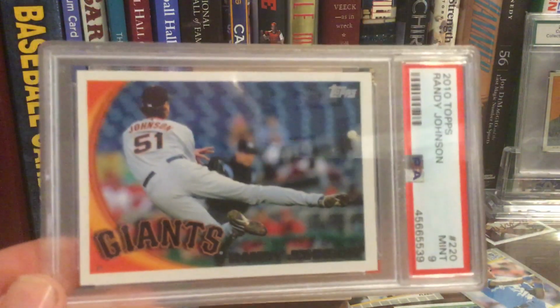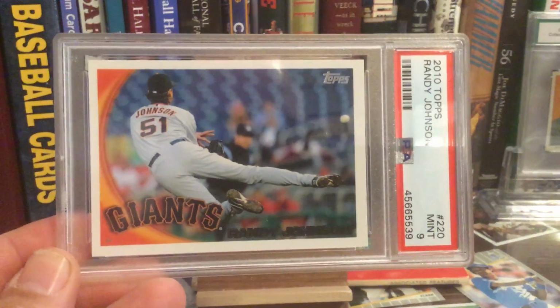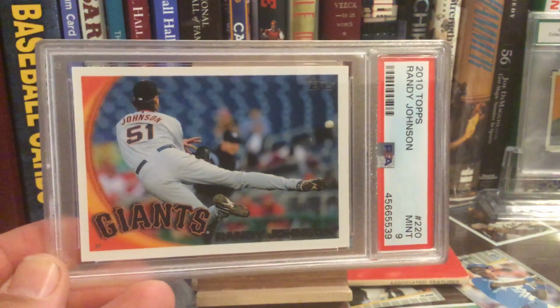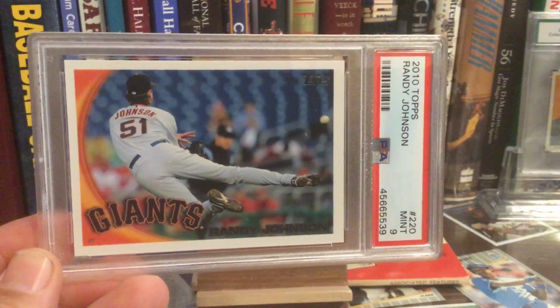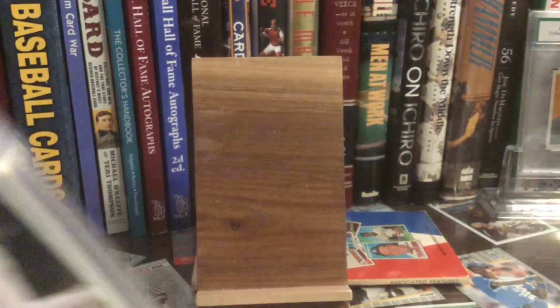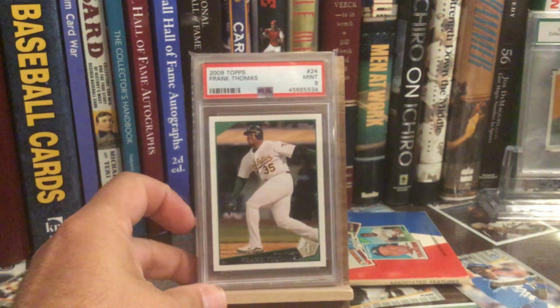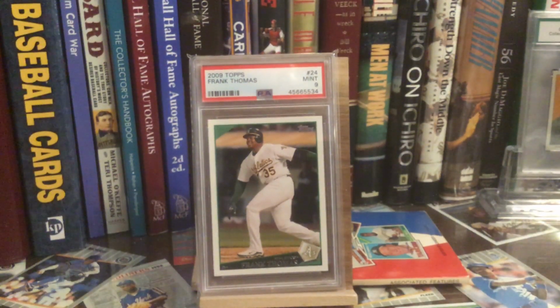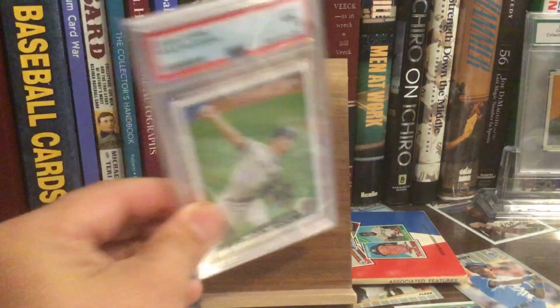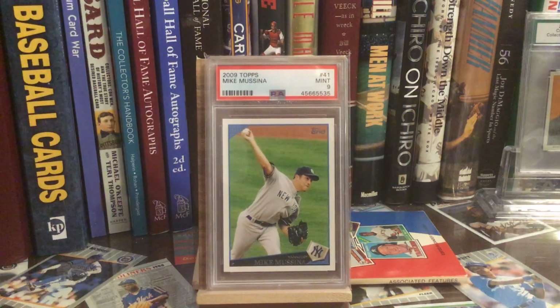Here is the Randy Johnson 2010 Topps. My camera is not wanting to focus today. Mint 9 on that one. Very cool shot of Randy Johnson making an amazing throw to first as he's laying out there. And Randy Johnson on the Giants. Like, that's weird. Next up, 09 Topps, and we've got Frank Thomas. Again, kind of weird, Frank Thomas on the A's. That's a mint 9 there. Mike Mussina finishing up his career with the Yankees. That's also a mint 9.